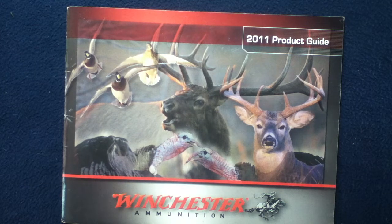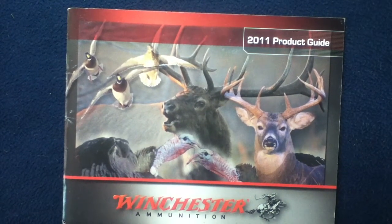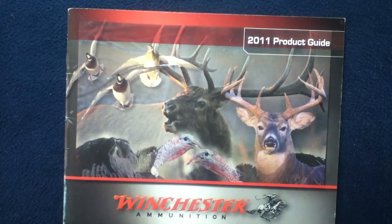Today we're looking at a catalog from Winchester Ammunition. This is the 2011 product guide. So again, this is specifically for Winchester Ammunition. You can see here on the front cover, a collage of stock photography images that have been combined into one for that interesting effect. Again, we have the Winchester Ammunition logo, the rider.